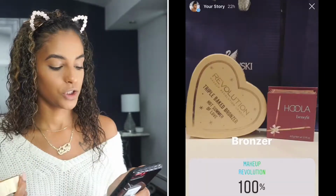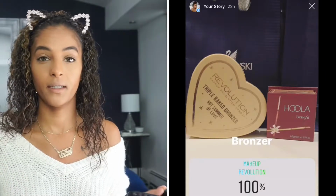I gave you guys the option of the Makeup Revolution, my favorite one, Triple Baked Bronzer in Hot Summer of Love. And I also gave you the option of the Benefit Hoola. Everybody said the Makeup Revolution, and I love you guys for that, because this is my favorite bronzer.